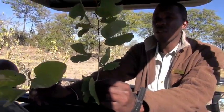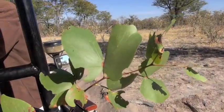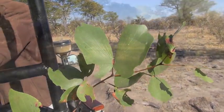And you look at the leaves, they almost look like a butterfly. Yeah, they look like butterflies. Does anyone eat this tree?